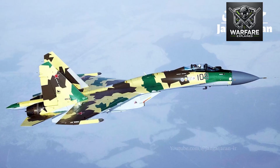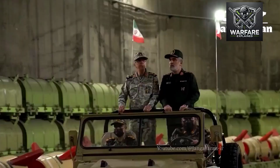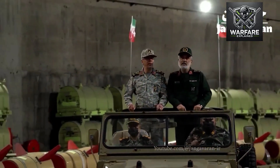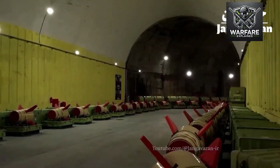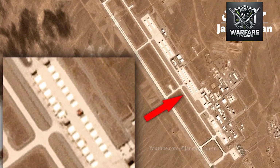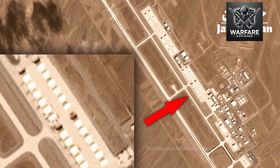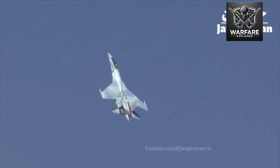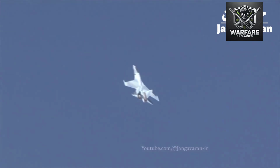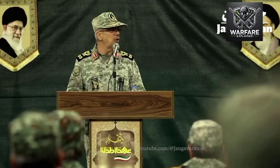This is a 4++ generation fighter, designed to bridge the gap between 4th gen and 5th gen jets. It features advanced avionics and weapons tech close to 5th gen standards, minus full stealth. The Su-35 has a length of 21.9 meters, a wingspan of 15.3 meters, and an overall height of about 5.9 meters. Its empty weight is around 18,400 kilograms, and with full loadout, it can weigh up to 34 tons.